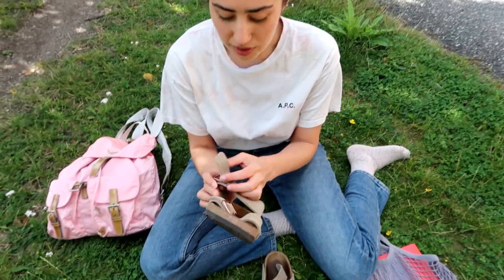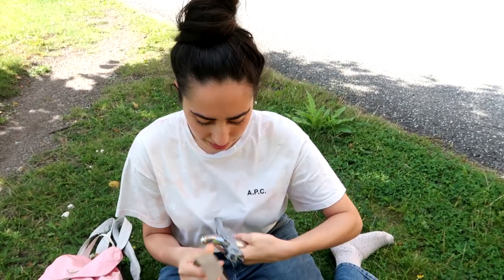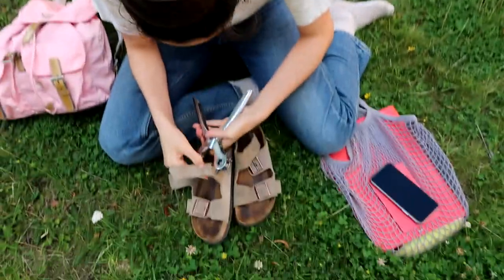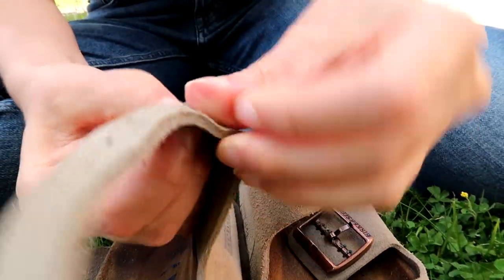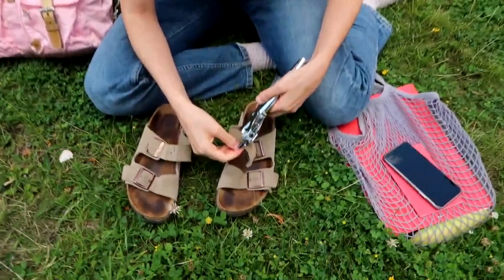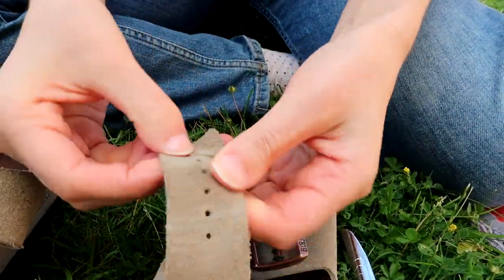So you guys, we are outside in the Birkenstocks. I have on the tightest, but it is still loose because I have very skinny feet. So I need to make an extra hole. So I will do that right now. The tiniest hole. It became a hole though. And now we're gonna do it with the second one. There you guys can see it's a hole.